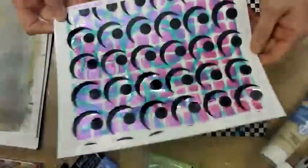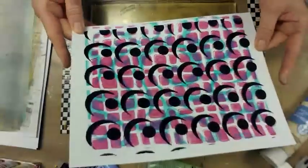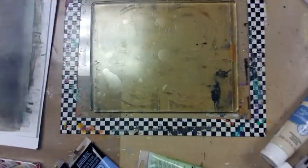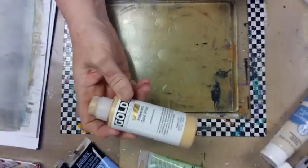I'm going to come back to this one and I'm going to do something. That's all there is to it. I'm going to take Golden's Fluid Acrylic in the Gold Iridescent Fine.